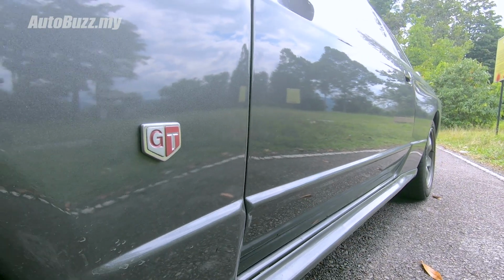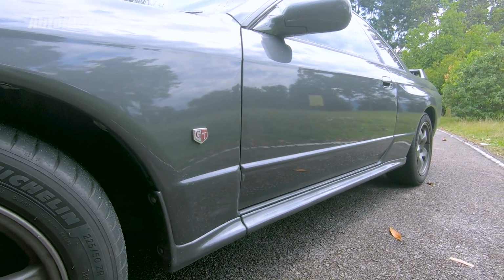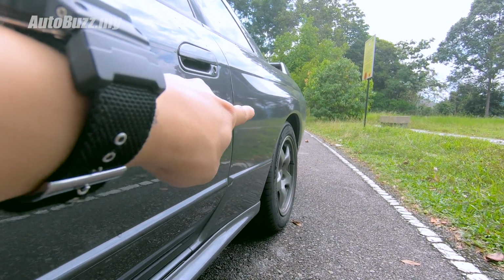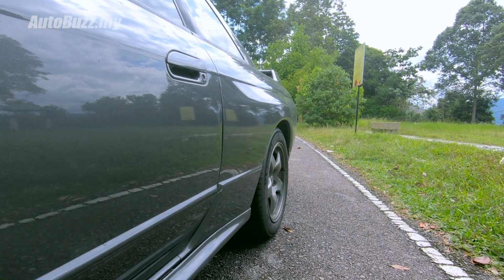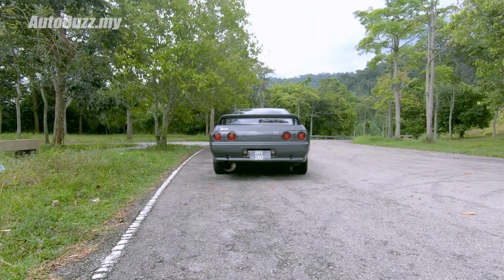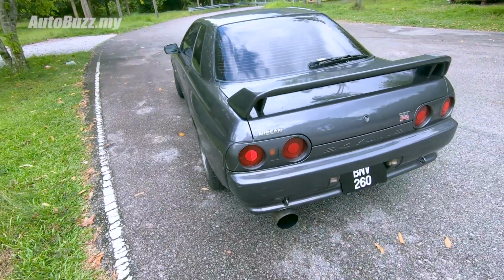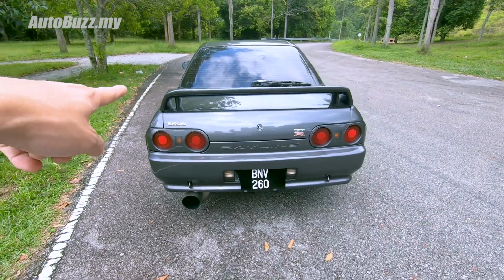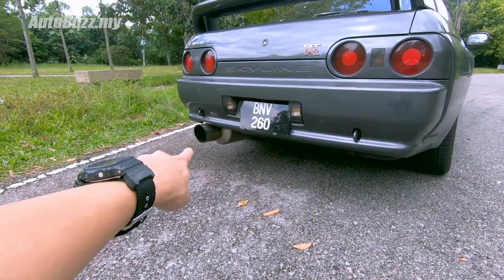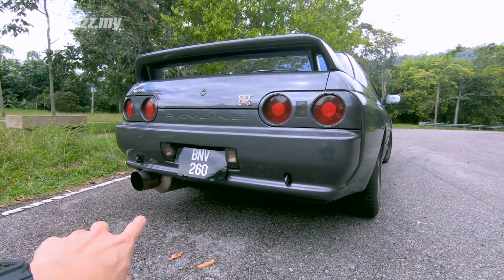Oh, these are the little details that get to all the purists, the enthusiasts, isn't it? What you're looking at here is the one thing that really makes the GT-R pop, and it's these flared wheel arches. And then right at the back here, you have the original spoiler, all the original badges. That seems to be the only thing that has been changed from the original car.